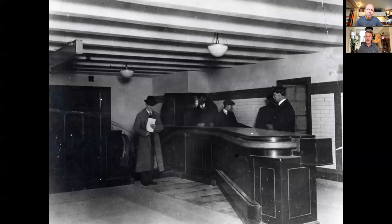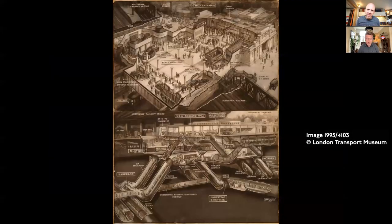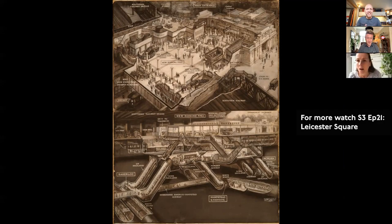Laura, prepare to have your brains blown by this. I always love it when I discover we've got a Douglas McPherson cutaway diagram of a station. We've seen it at Leicester Square. We saw one for Piccadilly Circus. In fact, we saw one for Knightsbridge as well, didn't we?